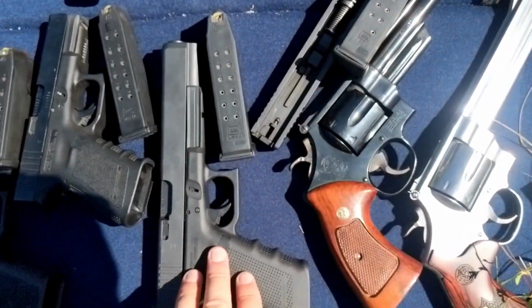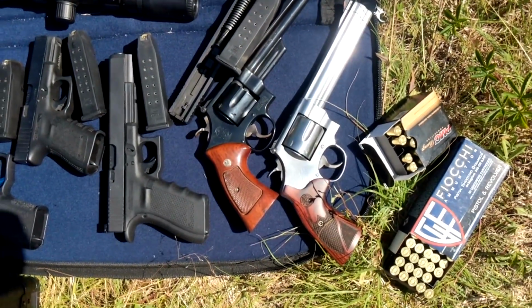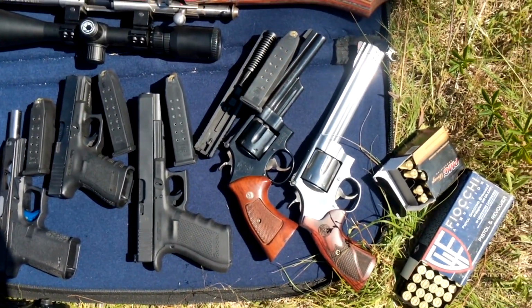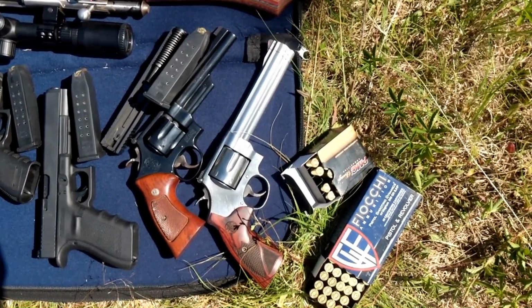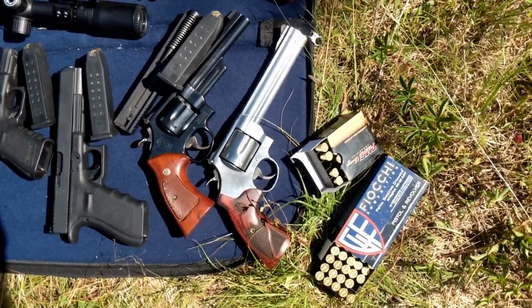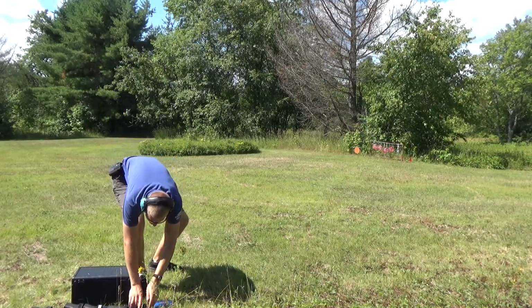The upper there, I'll just put that on the lower of my Model 40. And then a Smith & Wesson Model 27 in 38 and 357 Magnum, and a Smith & Wesson 629 in 44 Special, 44 Magnum. So that's what we're going to be shooting today. All right, let's go ahead and get started.